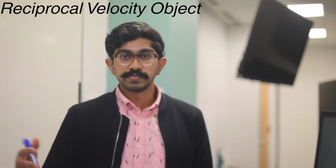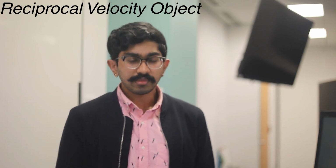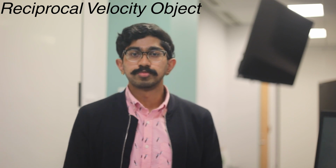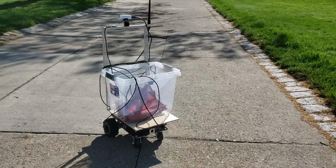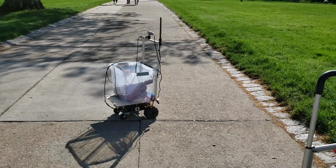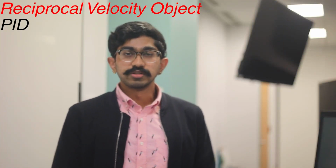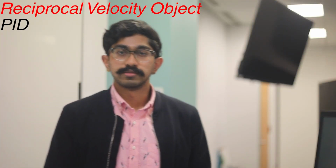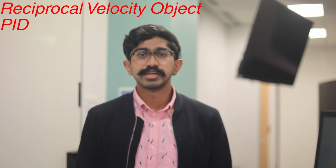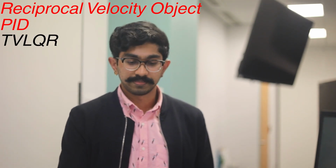Here at GrubTub, we experimented with several control paradigms. First, we started with a reciprocal velocity object controller because it provided obstacle avoidance. However, we found this to give bizarre performance while turning. Next, we moved on to a PID controller. We found this to be difficult to tune, and therefore we moved on. Finally, we concluded on using a time-varying linear quadratic regulator controller, or TVLQR for short.